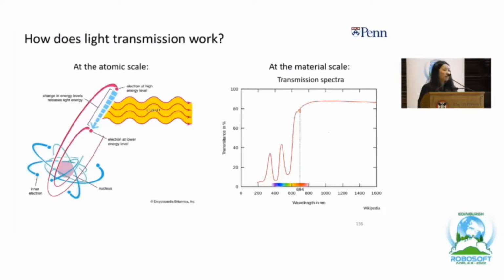So when we think about how to create these optical properties of the membrane, the most basic question we ask first is, how does light transmission work? Essentially, at the atomic scale, photons come in and collide with atoms, and the photons carry energy and can excite electrons to higher, discrete and well-defined energy levels. If the photon is absorbed, then the light is not transmitted. But if the photon doesn't have exactly the right energy level, then it is transmitted.